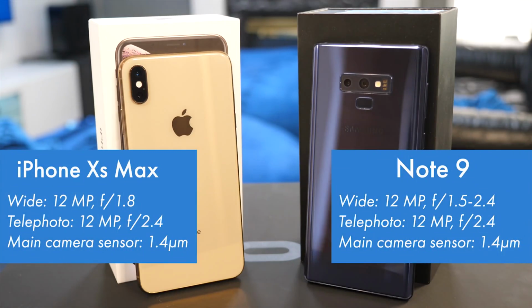Beyond just looking at photos and videos from these cameras, how do they line up on paper? Both smartphones feature 12 megapixel sensors on the back, one wide angle and one telephoto. The main camera on both features the same sensor pixel size at 1.4 microns, which is really good for a smartphone camera. It's a nice balance having a 12 megapixel sensor with that large of a pixel size. Yes, there have been some smartphone cameras in the past with 2 microns, and there have been other smartphones with closer to 1, but I think the right balance is 1.4 for a good all-around camera experience.